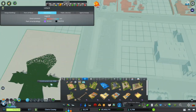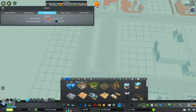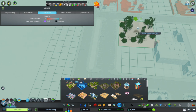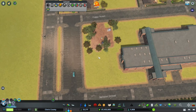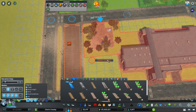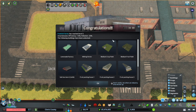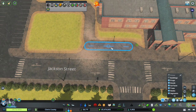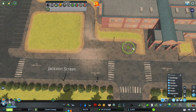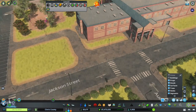And then some kind of playground, which I am rapidly running out of room for. But we could probably fit it in. Yeah, that's gonna fit. And then let's add some kind of path from our parking facility. Oh, look at that. Level 3 farm. Oh, that was really simple.